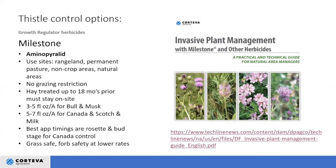So essentially, if you use aminopyralid, you would be required to wait 18 months before you can move that hay to an area that was not treated with aminopyralid. So just be mindful of that if you're wanting to use this in your pasture. But it's a great product. It's labeled in many areas.